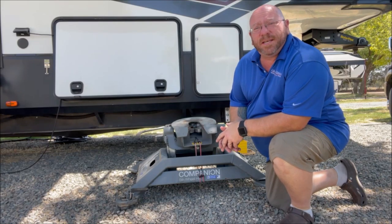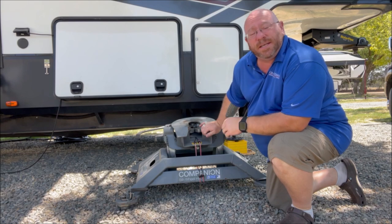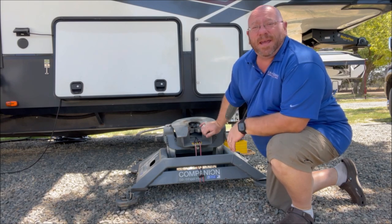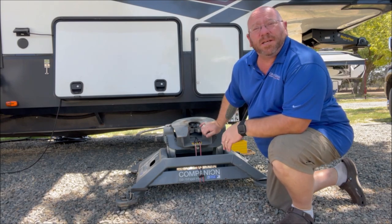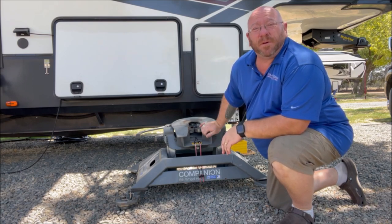One of the necessary things that you need for hauling around a fifth wheel is a fifth wheel hitch. The downside to one of these, they can be a little bit heavy when you start getting up there in age. Trying to get them in and out of that bed can be a bit of a problem.